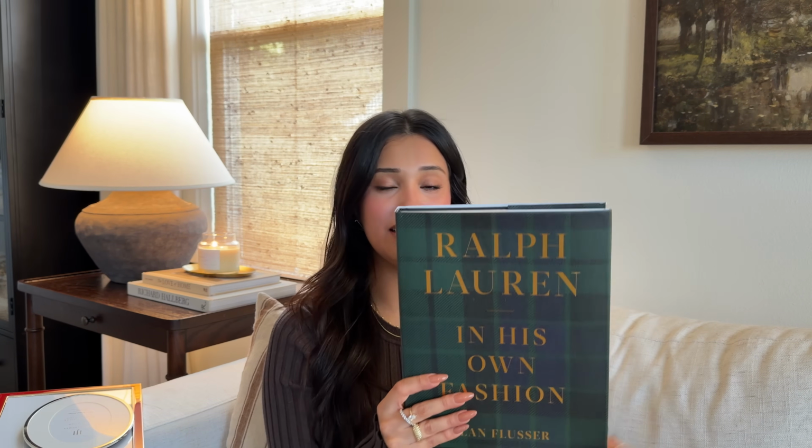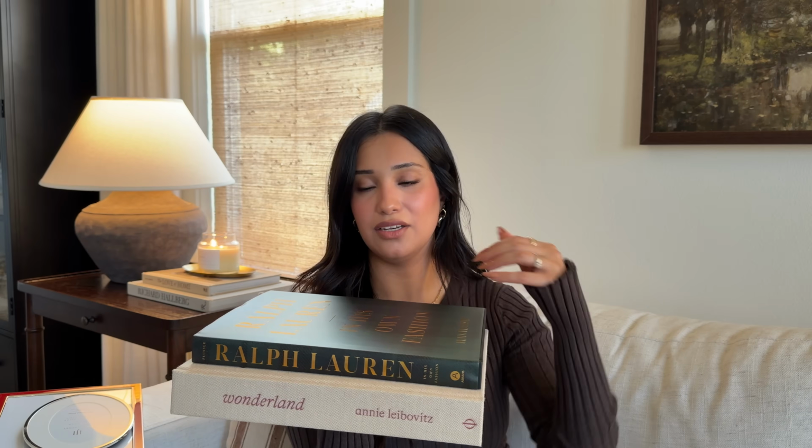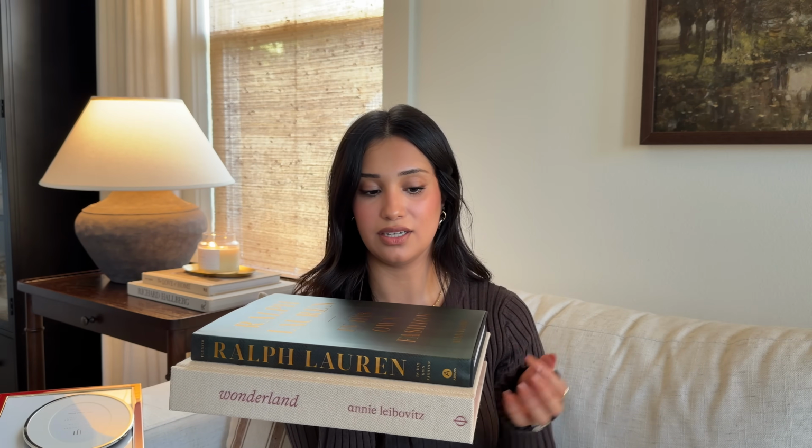And speaking of books, I did pick up the Ralph Lauren books. You guys, I had no idea this was gonna be a trending thing and I'm glad I picked it up because ever since the Ralph Lauren Christmas has been trending, they've raised the prices on these and I think they're gonna continue to raise them until these sell out because of all the FOMO and all the hype. But I thought that one would look really beautiful paired with my Wonderland book that I picked up last year. I knew that these would look really good together. I loved styling the Wonderland book last year.